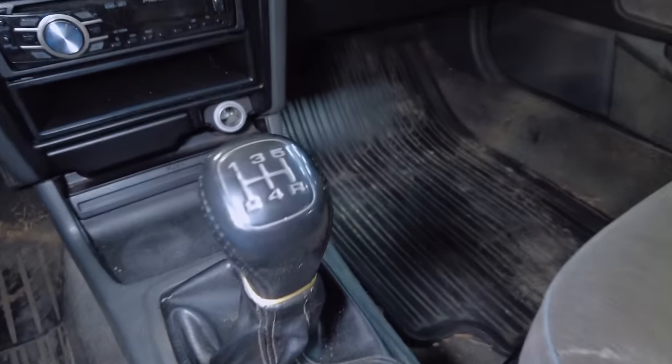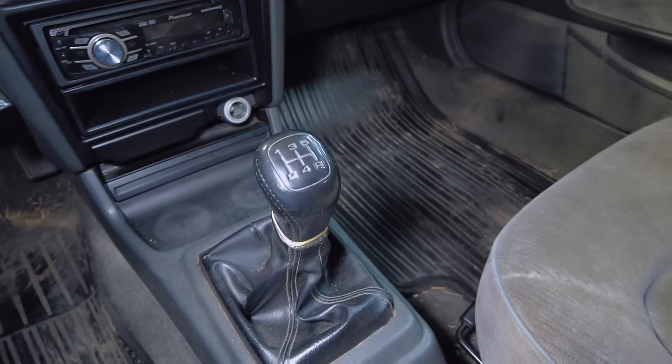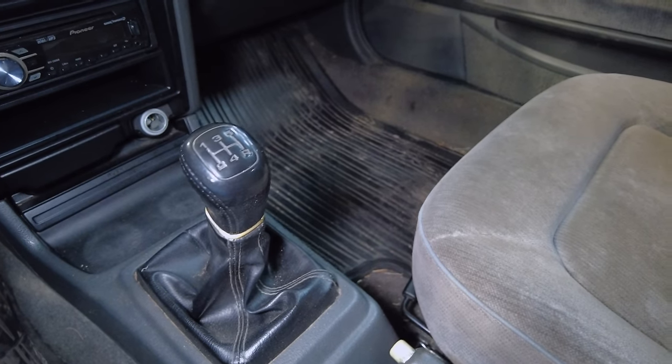This here is what makes this car the most fun. It's a 5-speed manual transmission, so with this little car going, it could be so much fun to drive. And one of the reasons probably why it's lasted so long is that manual transmission.